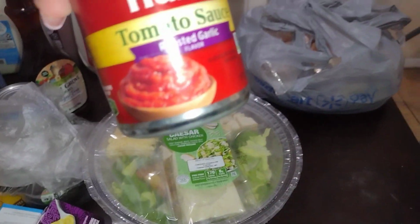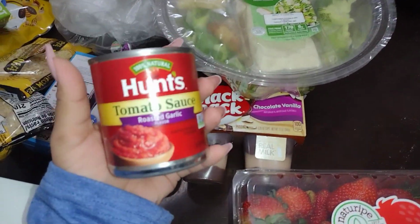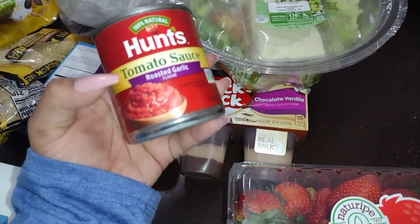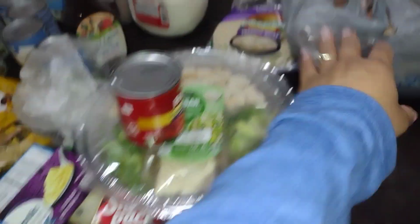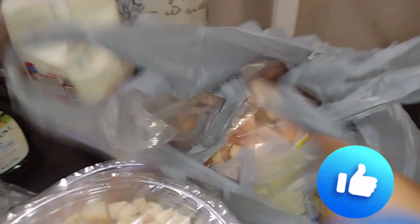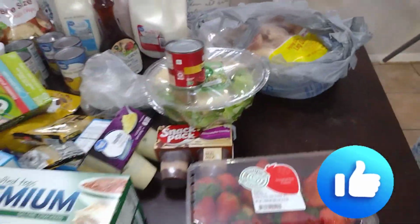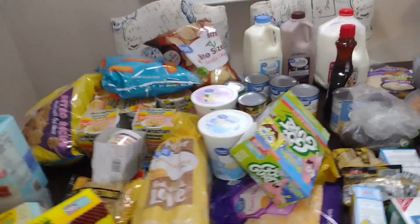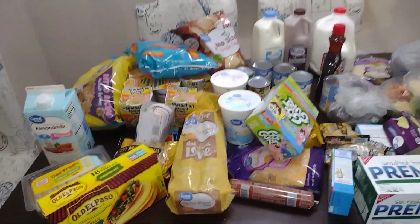I haven't used tomato sauce in a while. I used to make my husband papas con carne, but then I used to add the tomato sauce or tomato paste. So I got one of those, and then I got the chicken, which I'm gonna be taking to my mom's house because she's going to cook us some mole. You guys, I know probably mole is easy to cook, but I just don't know if I do it right, or I just don't mix it right.